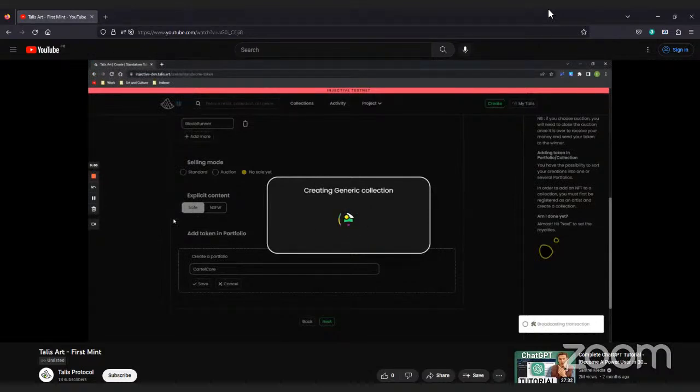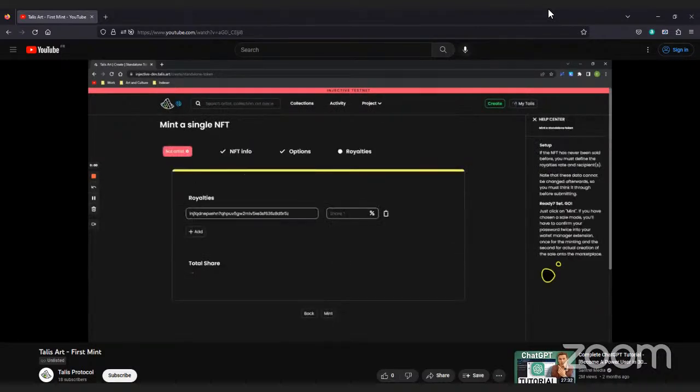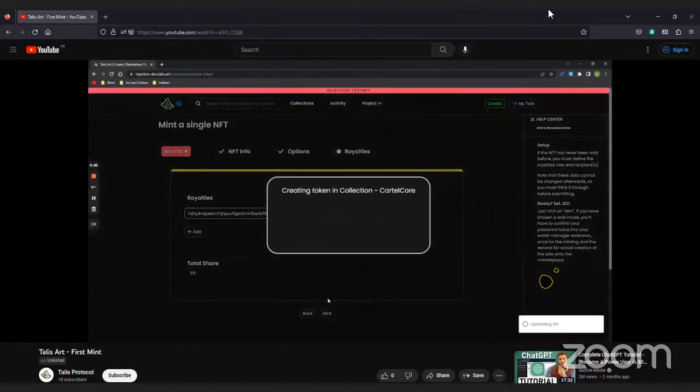Once we got the response from the blockchain, we're going to go through the next step. You make sure that you selected the good portfolio. And then you get to the royalties. It is something that's quite unique on Talis. The NFT that you create got royalties that are embedded into the NFT. And you can create multiple royalties. Right there, we'll choose 5%. And we're going to create that token in the collection that we created before.